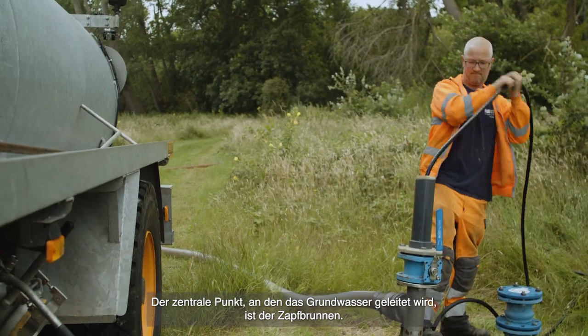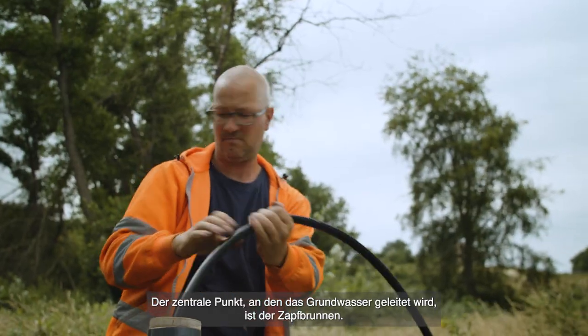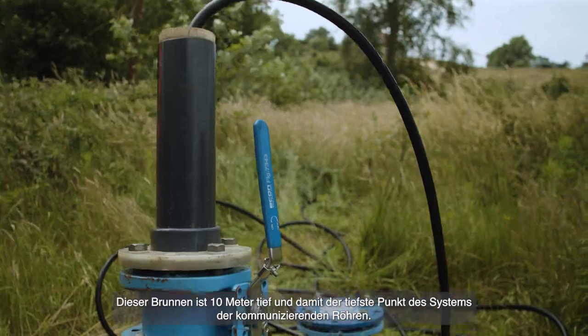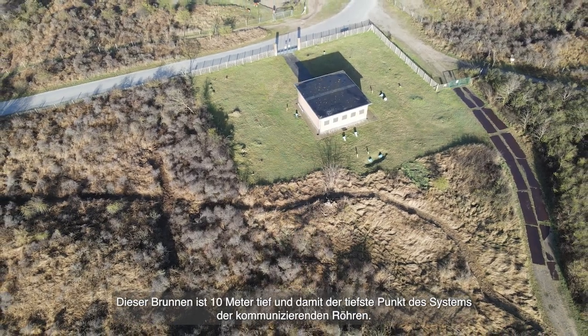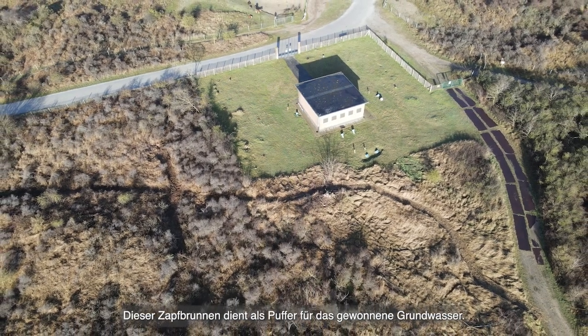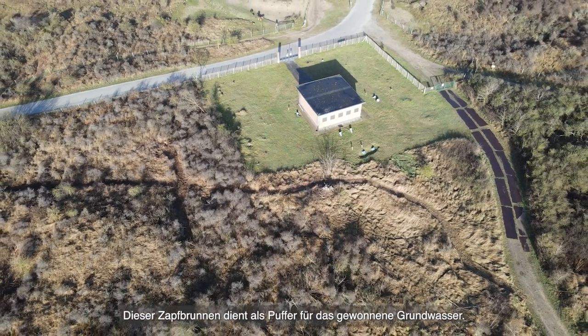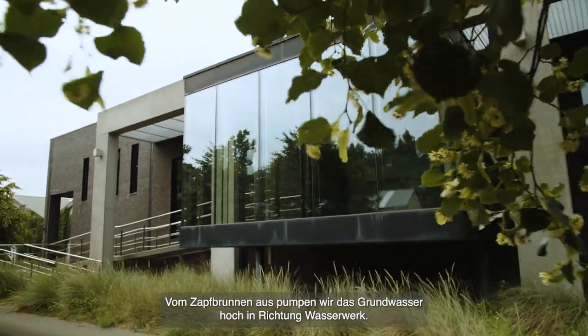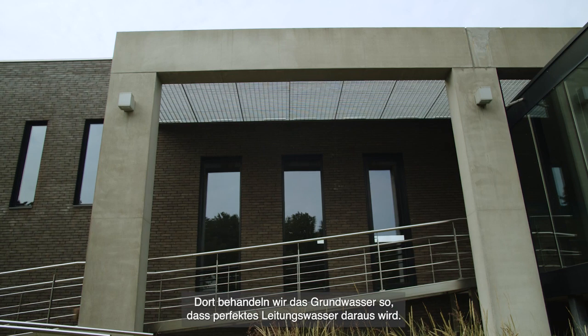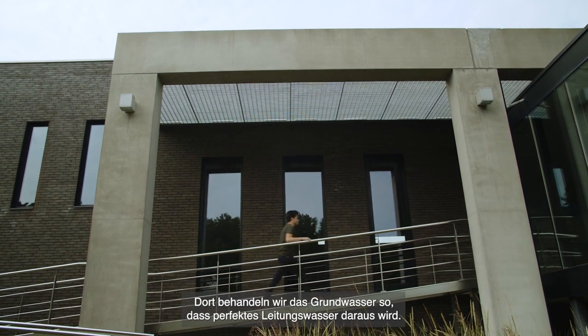The central point where the groundwater flows towards is the suction well. This well is 10 meters deep and functions as the deepest point in the siphon pipes. The suction well acts as a buffer for the extracted groundwater. From the suction well, we pump the groundwater towards the water production center. There, we treat the groundwater to create nice tap water.